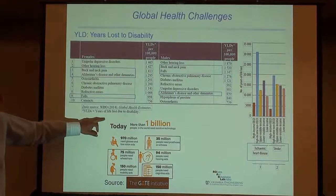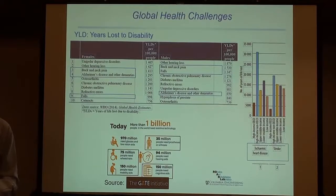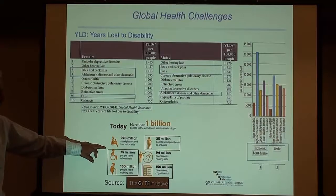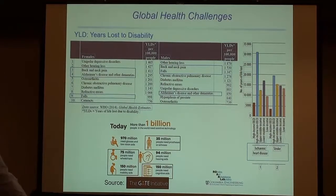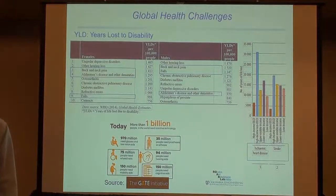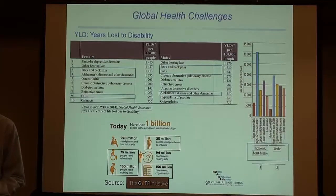Now, this other data here says that today more than 1 billion people in the world need assistive technology. And it's a breakdown of various technologies. About 970 million people need glasses and low vision aids. 75 million people need wheelchairs. 150 million people need mobility aids. 35 million people need prostheses and orthoses. Another 150 million people need cognitive aids. These are societal numbers, and this is something that's prevalent in our society.